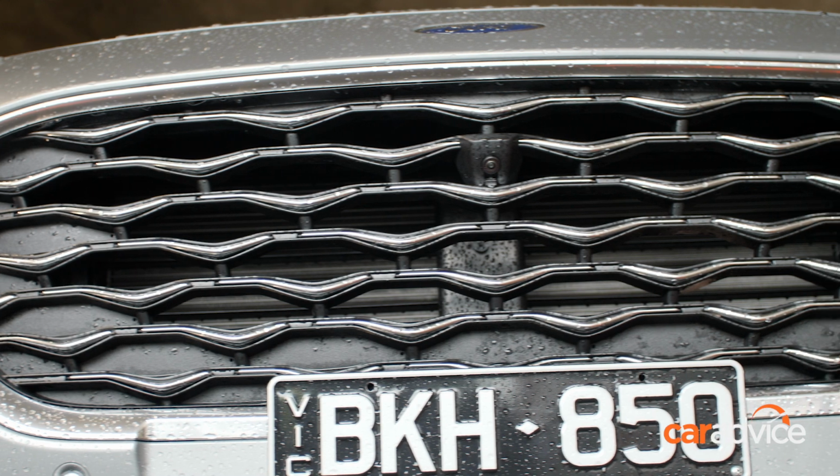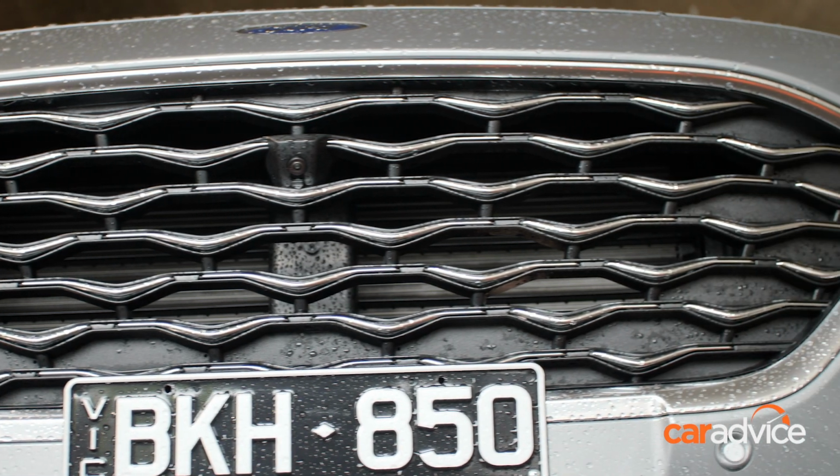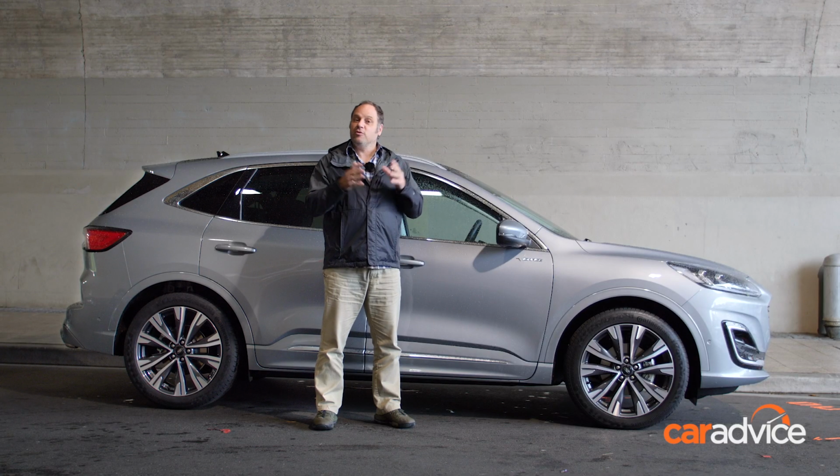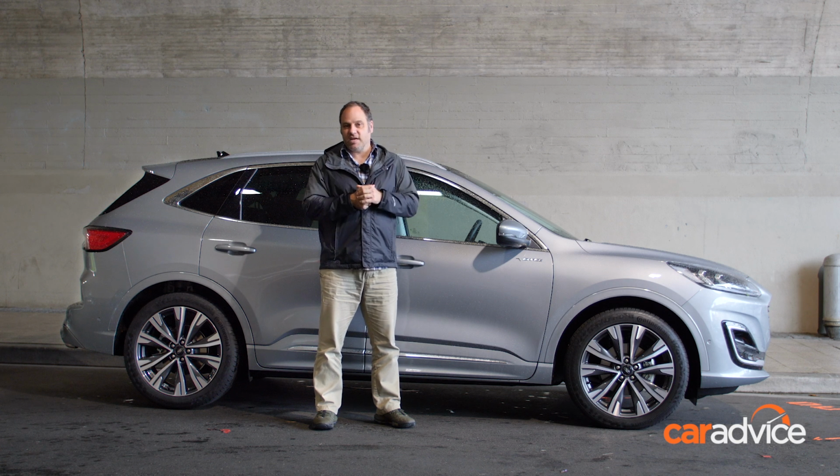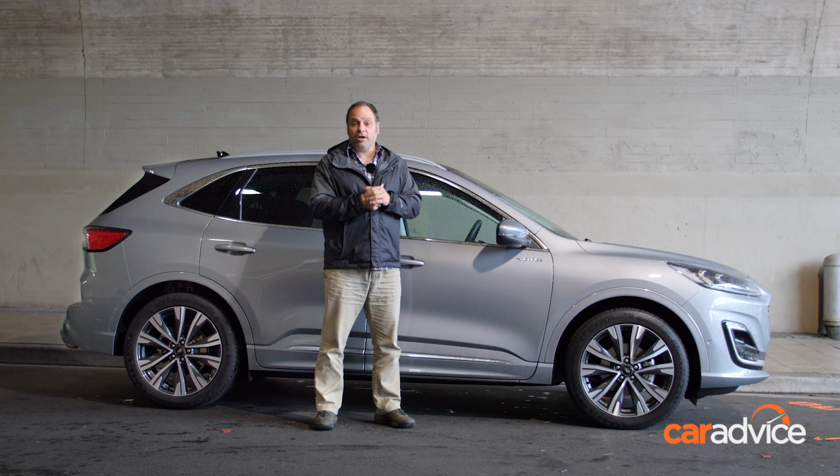One thing I think we do need to say is that it stands out. In a styling perspective, it certainly looks different to the other vehicles in this segment. There's a little bit of homogenisation to some of the styling in this segment. I don't think this thing fits that bill. I think it does stand out.